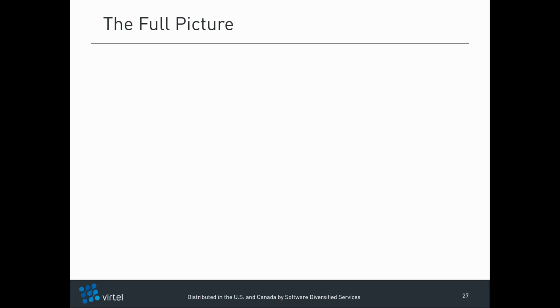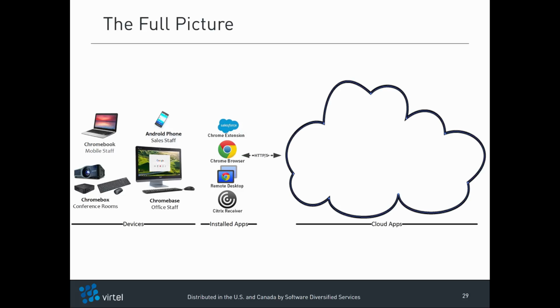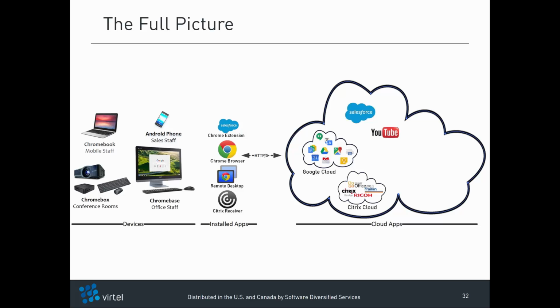Let's take a look at the big picture. Fraikin replaced its Windows PC workstation with Chrome devices, including Chrome bases, Chromebooks, Chromeboxes, and Android smartphones. On those devices, the only installed software products are the operating system, the Chrome browser, Google's remote desktop applet, the Citrix receiver, and the Salesforce browser extension. All other applications are in the cloud, including YouTube and Salesforce, the user's personal Google Cloud, the user's personal Citrix Cloud, and the CICS and TSO applications, which for all intents and purposes are accessed in a mainframe cloud.